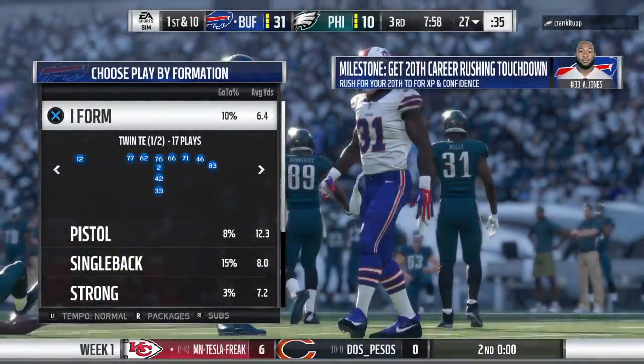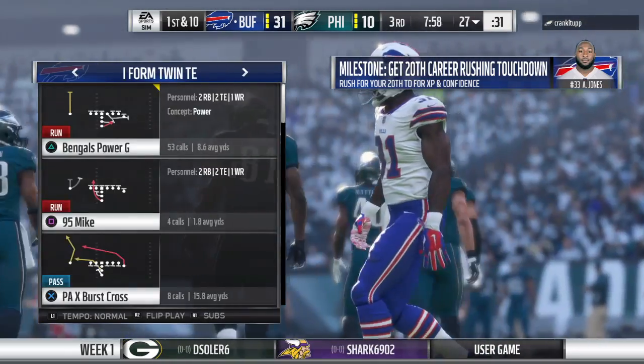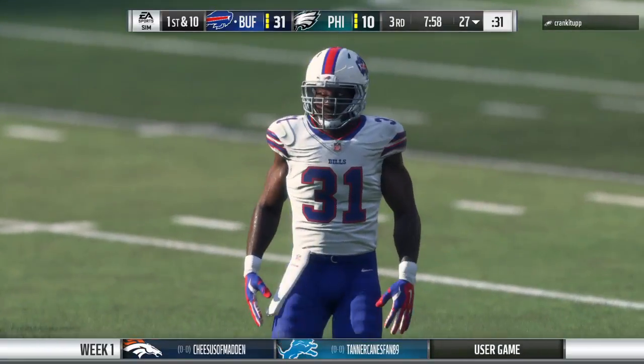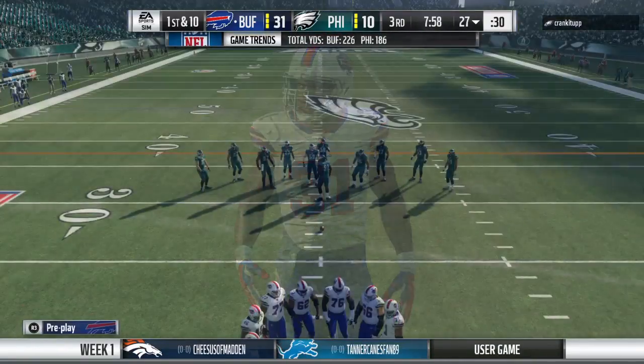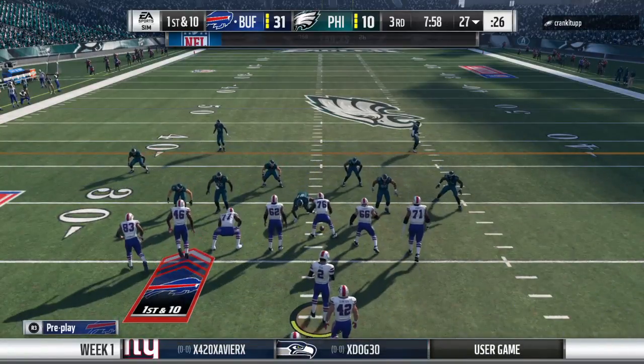Out come the Bills now as they'll go on offense first here in this third quarter. They had a big first half. Now they have a chance to add to that lead here in the opening possession of the second half. And everyone always asks about halftime adjustments, kind of the key phrase. What did you do at halftime?